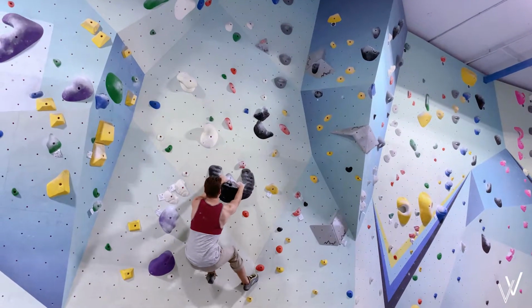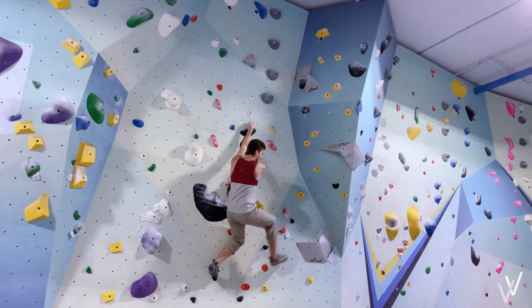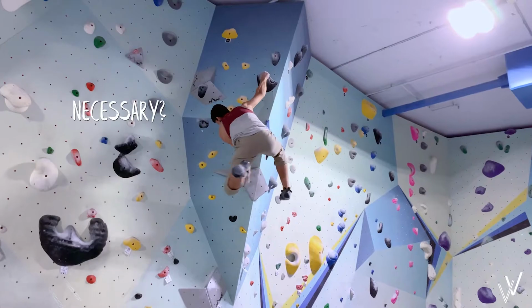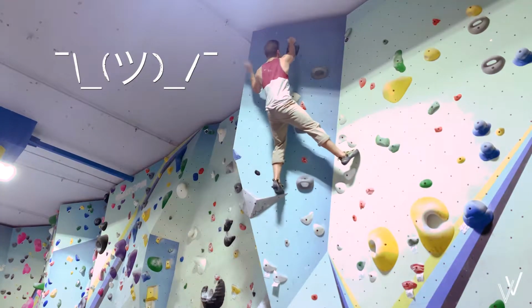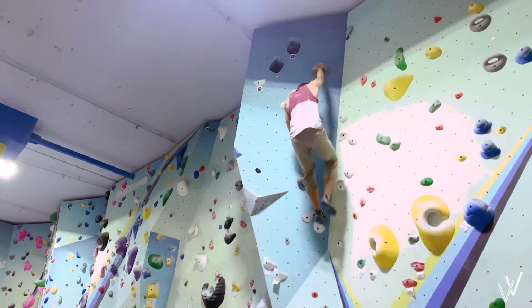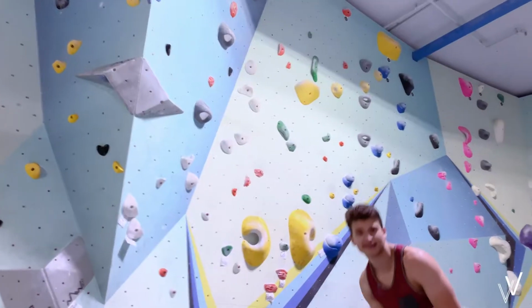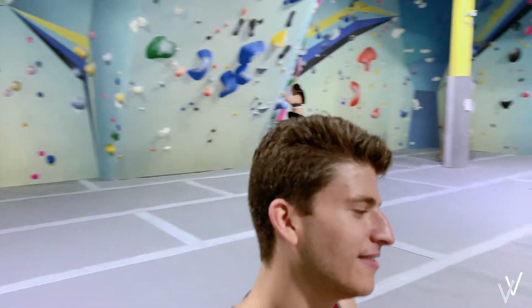Dynamic climbing can be defined by a lot of momentum-based movements, going from a balanced position to an unbalanced position, and then back to a balanced one. This is often seen when a climber launches from one hold to the next with a lot of power and speed, as I've been doing in this problem. Felt good.